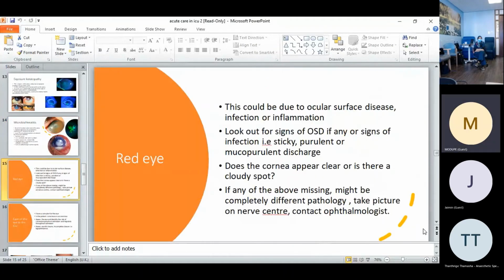Okay, so red eye is also something that is quite common in the ICU, and red eye doesn't always mean that the patient has an infection. It could be simply due to the fact that the patient's eyes are dry, so ocular surface disease. It could be due to infection, or it could be due to inflammation, things like uveitis, or even in some rare cases, it might be that the patient's intraocular pressure is high, and so the eye is red.